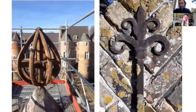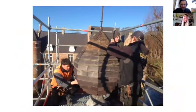So we'll just show a few images of the restoration, and if you want to comment, go ahead. Here, on the left side, you have the traditional bulb, where we took off the ardoise, the slates. We discovered how it was made, and we discovered that there had already been a few restorations on the bulb since the 17th century.